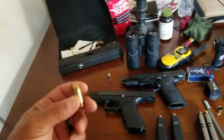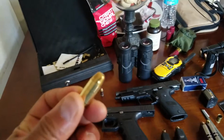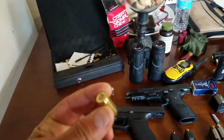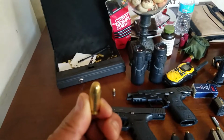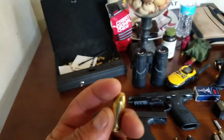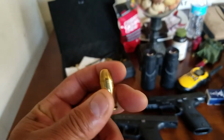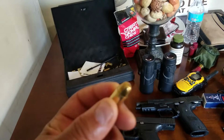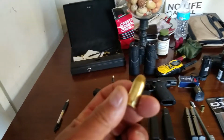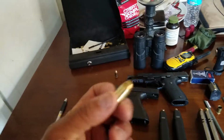Let me talk about the differences of the calibers that are probably the two most common. One is the typical 45 ball round, which in the military sense is just what they issue. It's a fully jacketed ball round, and as you see here, the jacketing is like a copper jacketing. It's a 230 grain bullet, and you've got a subsonic round here. This one, I think it's Fiocchi, is traveling just under 1,000 feet per second, so it's like 900. This one is like 960 feet per second, subsonic.